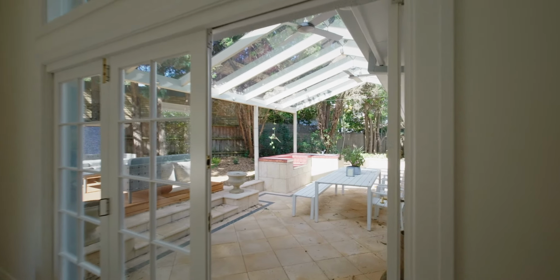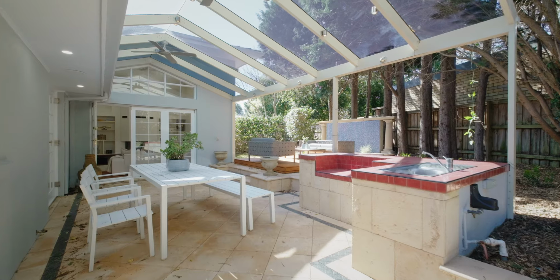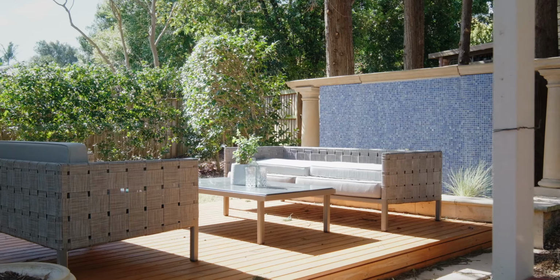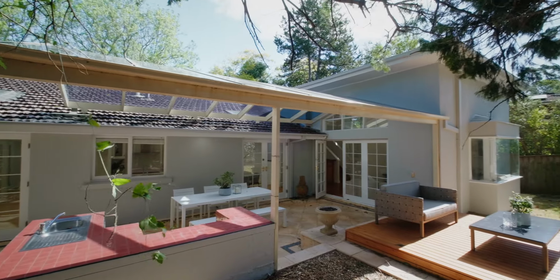Step outside to the expansive outdoor living area, featuring a glass-top pergola, built-in barbecue, and a sun-lounging deck, surrounded by beautifully landscaped gardens, perfect for entertaining or simply unwinding.